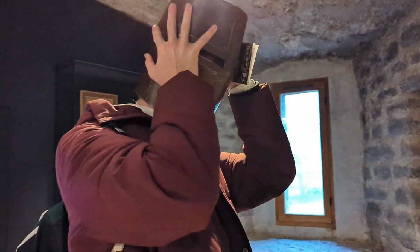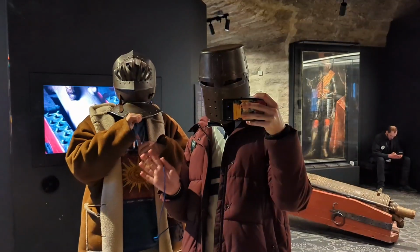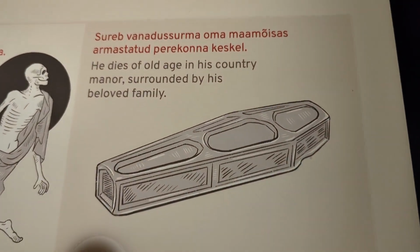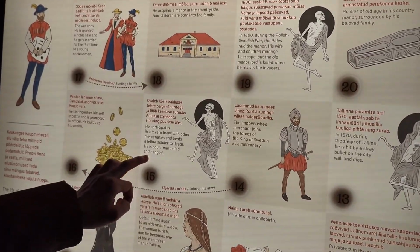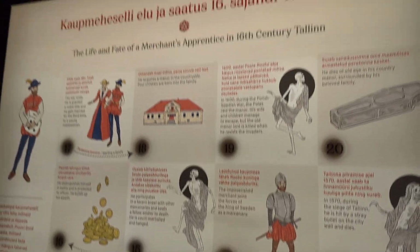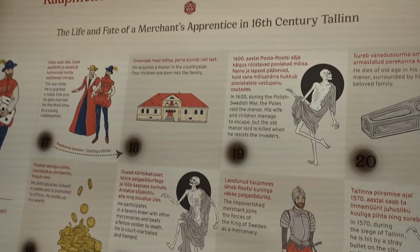Hold on a minute, what's going on here? We've just played this snakes and ladders style game where we actually won. We got to 20. Dies of old age, surrounded by his beloved family. I feel like that's a nice way to go compared to all of these. Participates in a tavern brawl. Oh my god. He is court-martialled and hanged. It's a nice little game though, the life and fate of a merchant's apprentice in 16th century Tallinn.